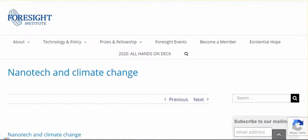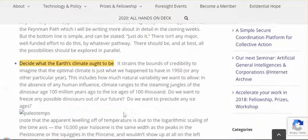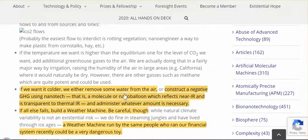The Foresight Institute, Nanotech, and Climate Change. Well, first we've got to decide what the Earth's climate ought to be. Decide how much CO2 we want in the atmosphere. And if we want it colder, we either remove some water from the air or construct a negative GHG using nanotech. That is a molecule or nanoballoon which reflects near infrared and is transparent to thermal infrared, and administer whatever amount is necessary.